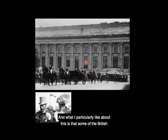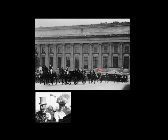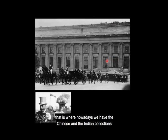And what I particularly like about this is that some of the British Museum staff, if you have a look, have assembled on the roof of the Edward VII wing to watch the proceedings and the formal opening of the wing. And nowadays, the windows that you can see here in this photograph, that is where we have the Chinese and the Indian collections in what is known as room 33, right at the back of the modern museum building. And right at the back, there's also the back entrance of the museum, which leads out onto Montague Place.